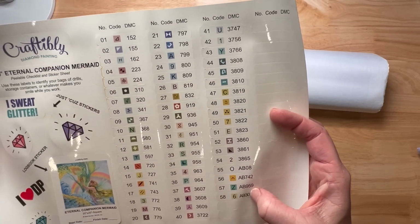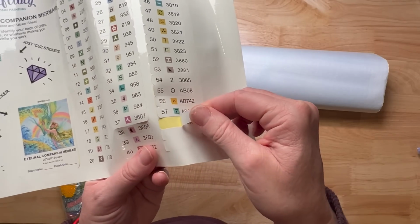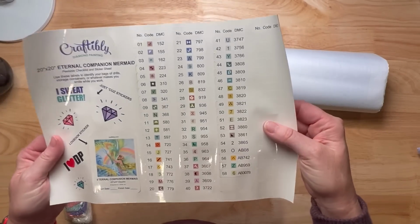Oh, this is gonna be so cool. Now these are all labels. They are individually cut, so you just peel them right off and put them on your storage containers when you're kitting up. Yes, all right.